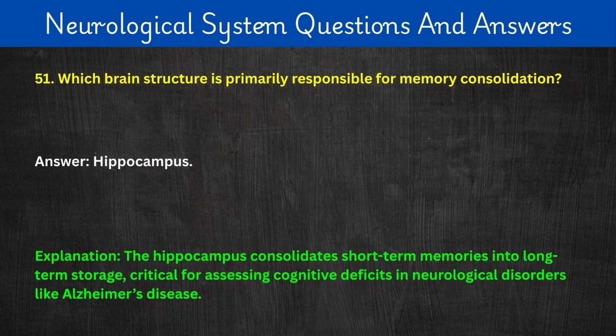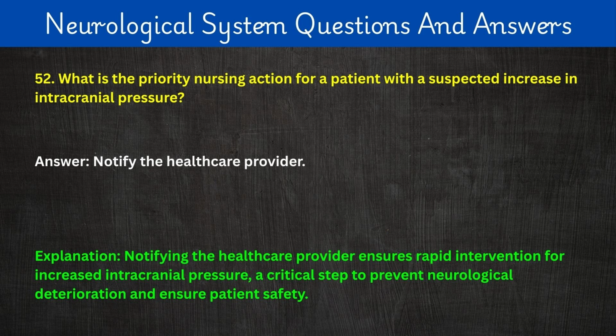51. Which brain structure is primarily responsible for memory consolidation? Answer: hippocampus. Explanation: the hippocampus consolidates short-term memories into long-term storage, critical for assessing cognitive deficits in neurological disorders like Alzheimer's disease.